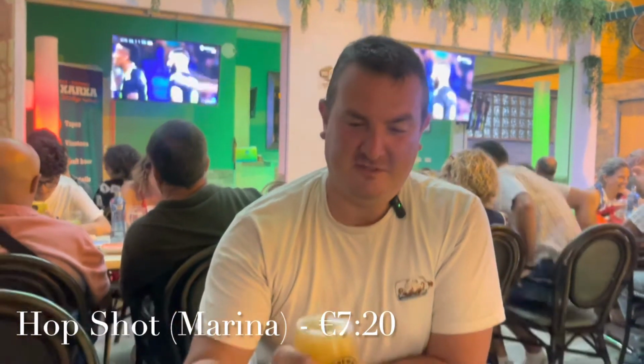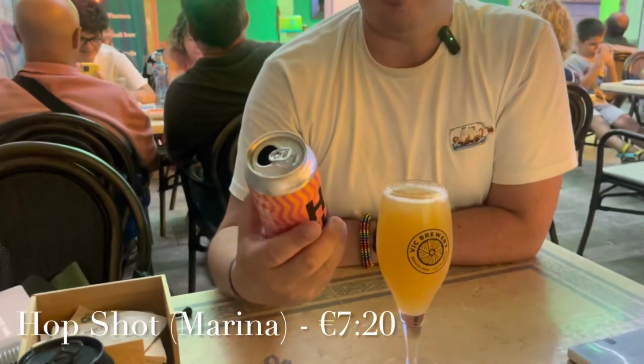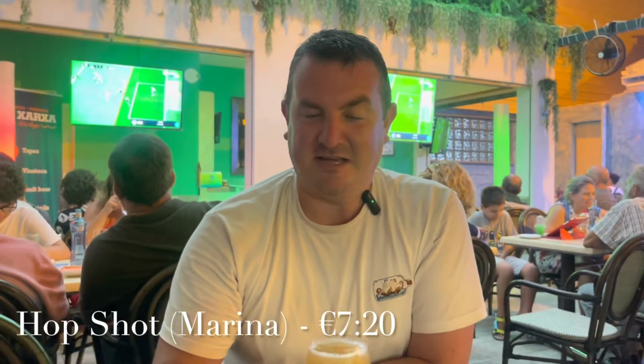Welcome to Xarxa, which I think is the correct Spanish pronunciation. We've always called it Fisherman's. In our view, best bar in Lloret. Grandad used to come here, Dad used to come here, we come here, children come here, but they're just on fruit shoots for now. We've got a hop shot by Marina Brewery, who are based out of Banys, which is quite close to Lloret. This is a 6% New England IPA. And we went to the brewery the other day and had this absolute belter.